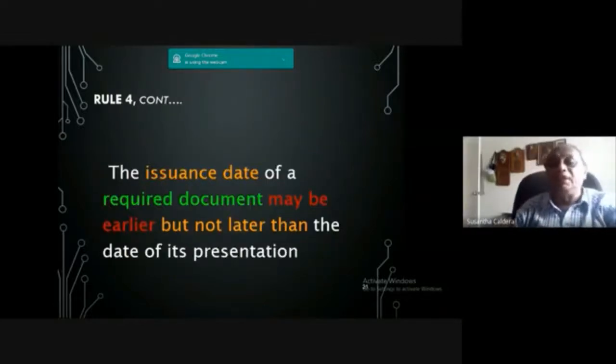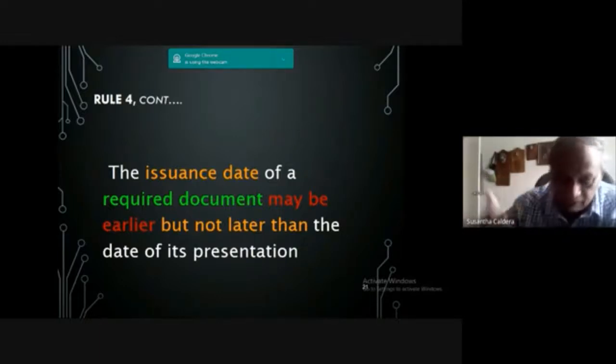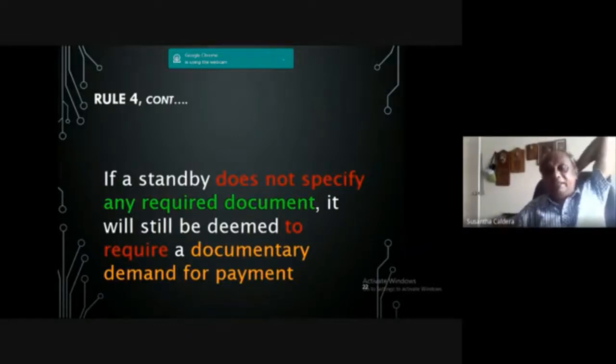The issuance date of a required document may be earlier, but not later than the date of its presentation. Right? If you present it today, these documents cannot be a later date. If a standby does not specify any required document, it will still be deemed to require a documentary demand for payment, right?